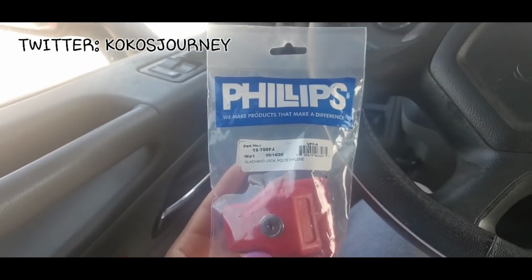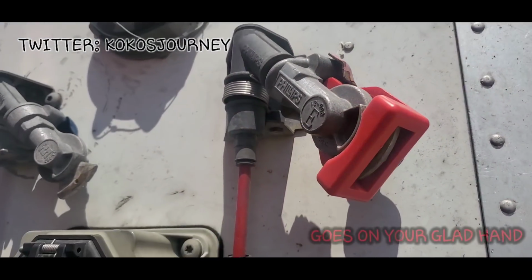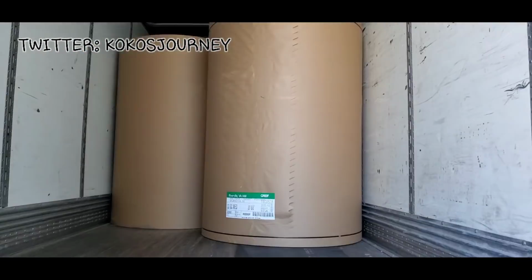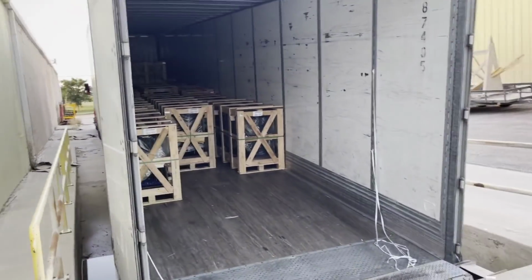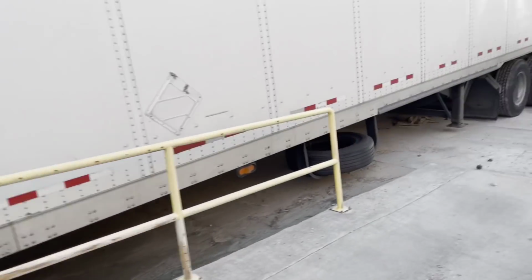And here is another trailer lock that you can use if you leave your trailer unattended. It was less than $10. It comes with 2 keys. I like to show you guys that the transportation industry is very versatile. Some days you know exactly what you're hauling, and other days you don't. Some days you might need help backing, and other days you won't.